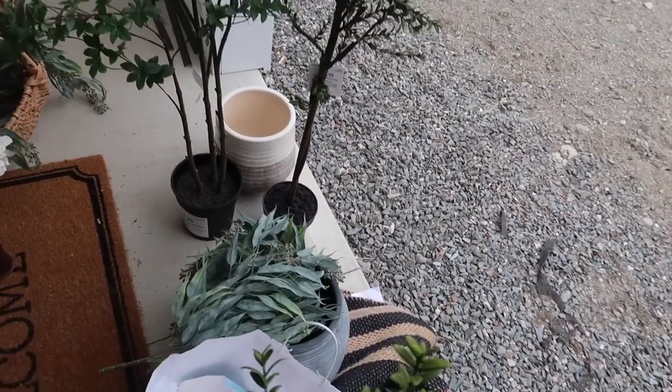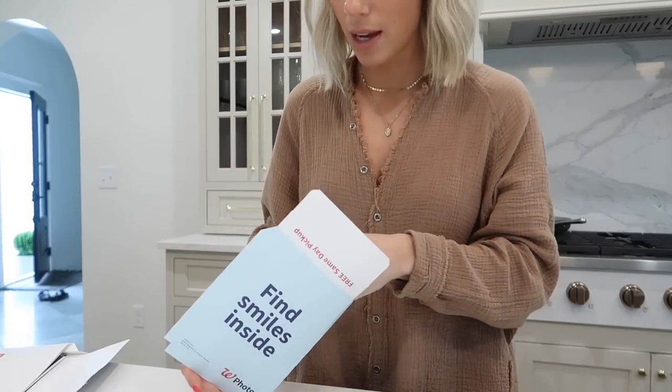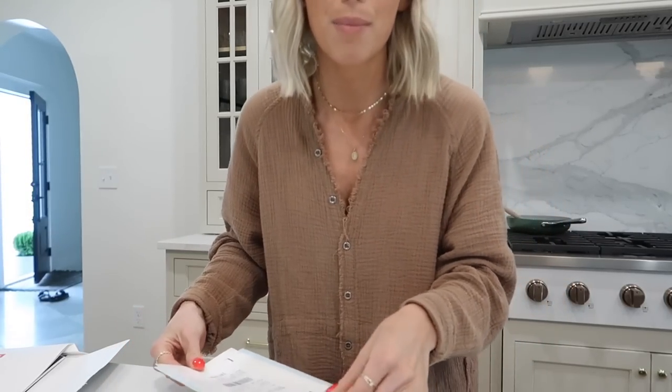Okay, that's pretty much the overview of what I got. Let's open up these pictures from Walgreens. Again, that's where I ordered them from. You can do same day pickup. It's so inexpensive, it's crazy.